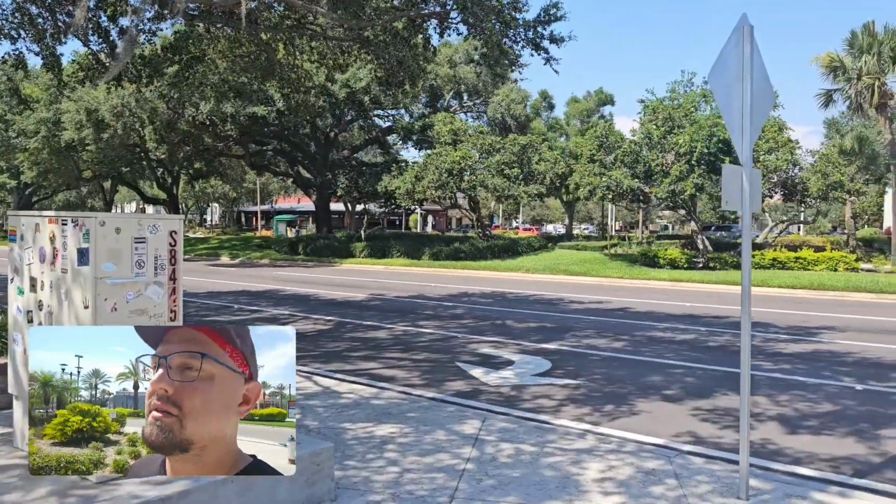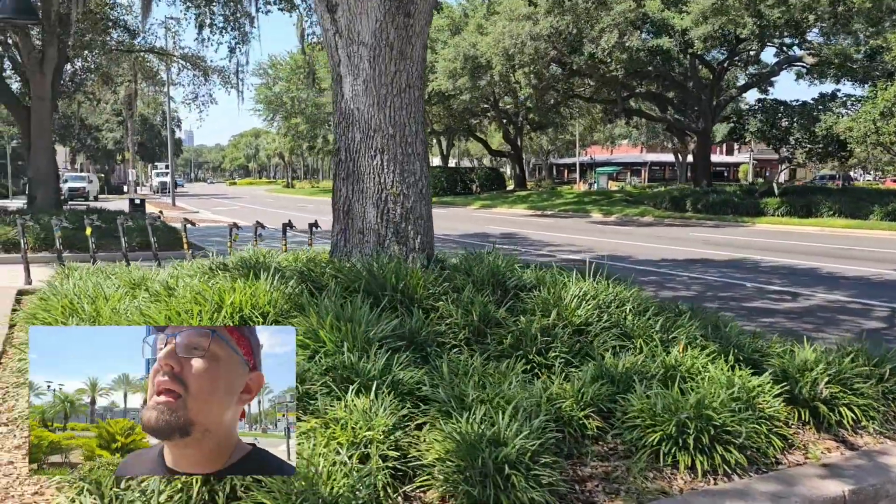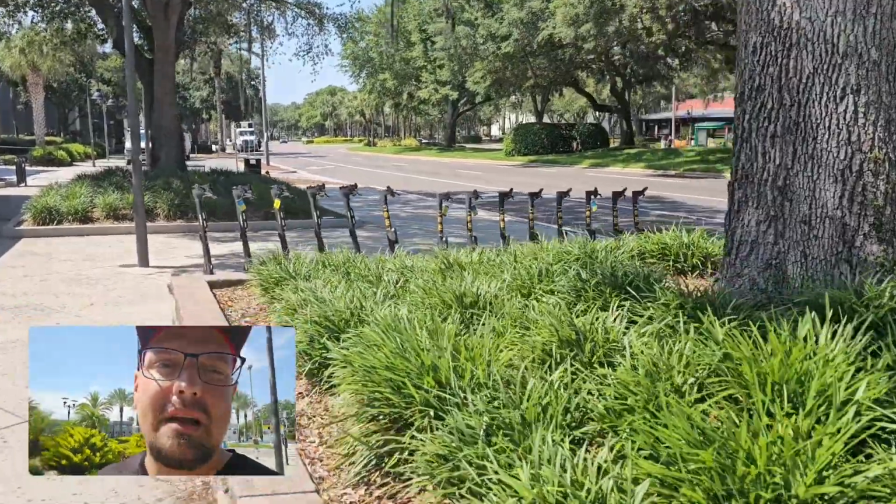A lot of music playing around here. Not a ton of activity. It's right around 10:30, 11 o'clock in the morning.